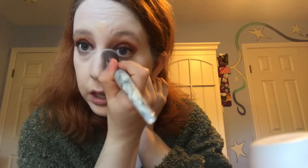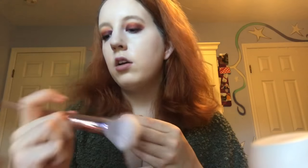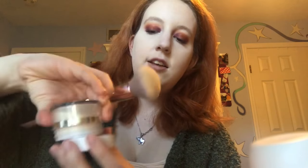I am liking how all these products are working really well together. I'm gonna go into the No Filter Setting Powder in Translucent. I'm gonna use that to set my face. And I'm gonna use my Wet n Wild B70. So far, everything is going really well. I am gonna do a check-in tonight.